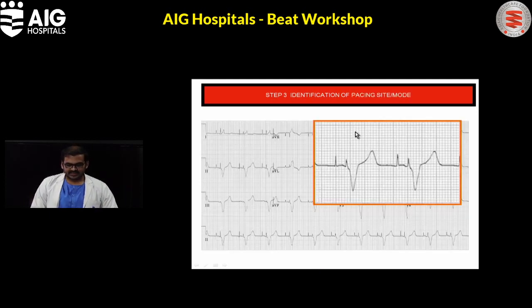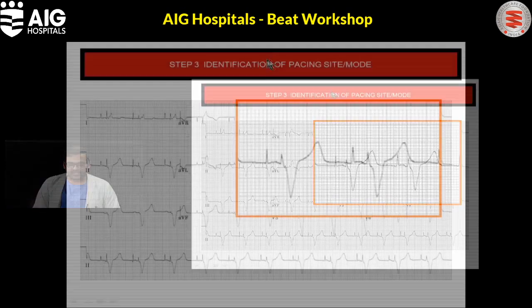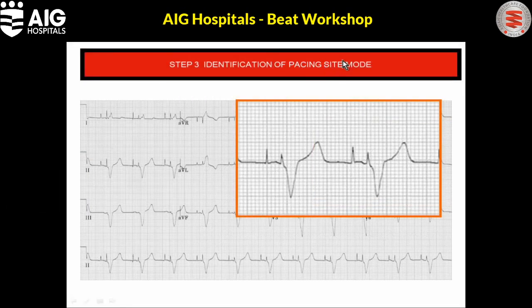So next is the identification of the pacing site and what mode the pacemaker has been set to. There are two types of pacemakers that we usually implant. It can be a single chamber pacemaker or a dual chamber pacemaker. A single chamber pacemaker can be implanted only in the atrium or only in the ventricle. In the dual chamber pacemaker, we implant in the right atrium and the right ventricle.